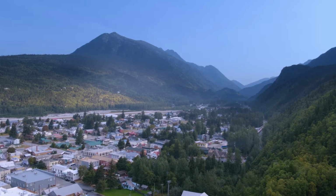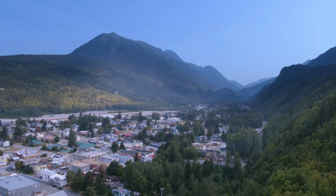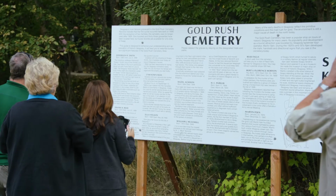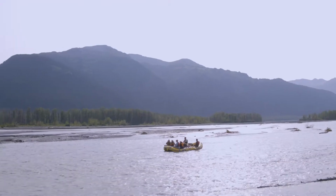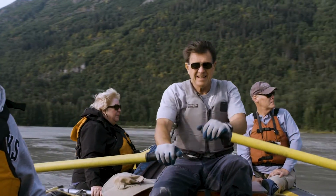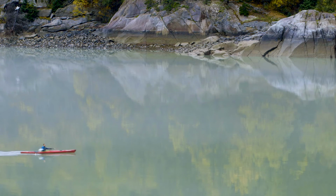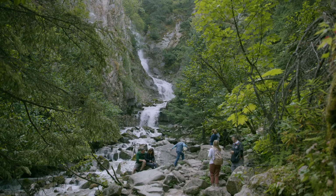This place is unique in all the world. Located at the far northern tip of Alaska's Inside Passage, Skagway owes its very existence to the Klondike Gold Rush. Skagway is a real playground of opportunity. Simply walk the boardwalks of downtown Skagway, or you can dive deep into the Klondike Gold Rush story, or take an excursion that can show you not only the history, but also the amazing Alaska wilderness that surrounds us, both here in Skagway and in the neighboring town of Haines.